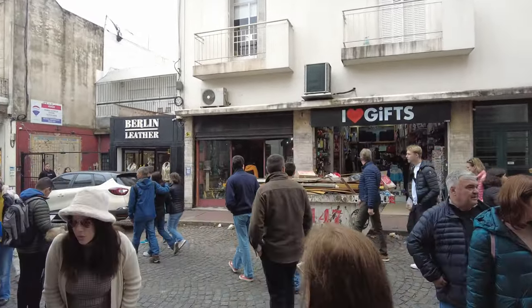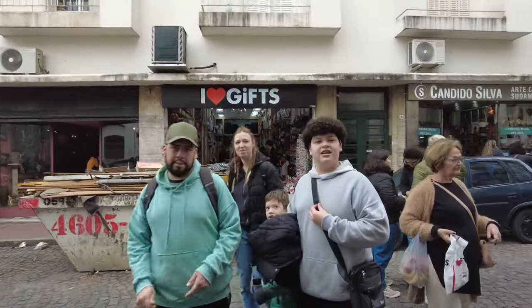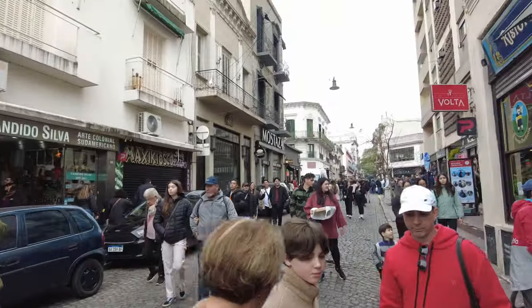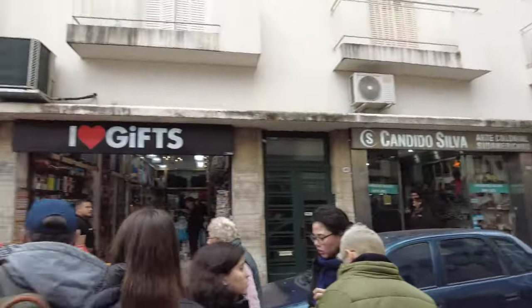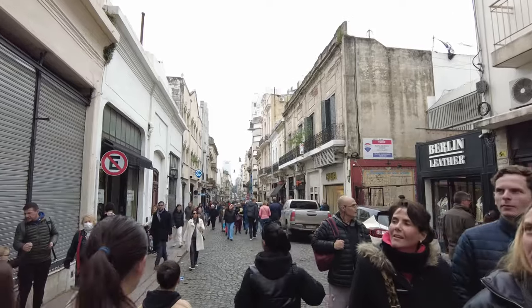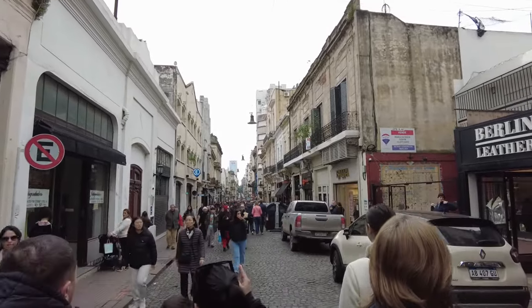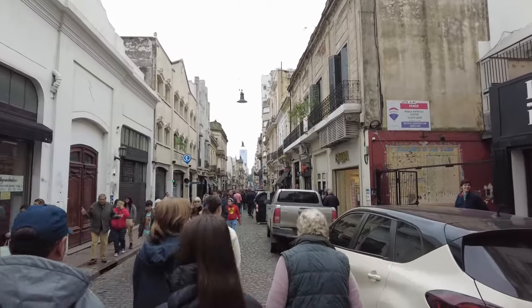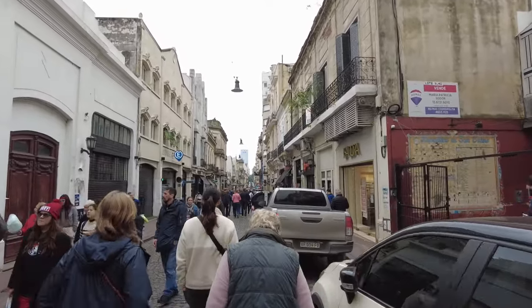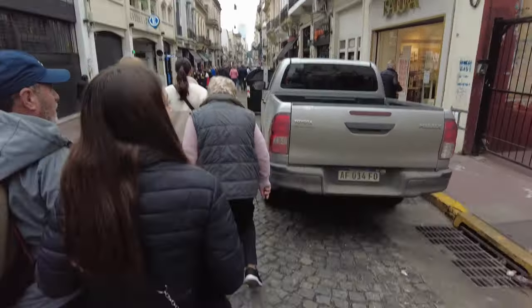Because this place is so busy by now, and out here in the street. I mean, look, you remember the beginning of the video, what the street looked like. Well, here's a few hours later what the street looks like. As you can see out here on Defensa Street, all the way up to Plaza de Mayo, you can see all the way out there. There are just street vendors lining the street, and tons of people. So be prepared. Better to come early.